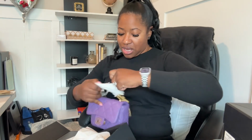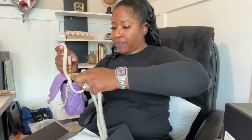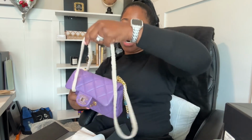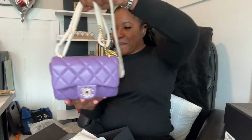And then it has the chain where you can adjust it if need be. You can do it as a shoulder bag or, because it's adjustable, you can do it as a shoulder bag or, oh, look at this. It has the little cute Chanel things on the end right there. But you can do it either as a crossbody or as a shoulder bag. But that's it. All right. So that's one of two. Sorry. It's been a long day, y'all. Long day. I just came from work.